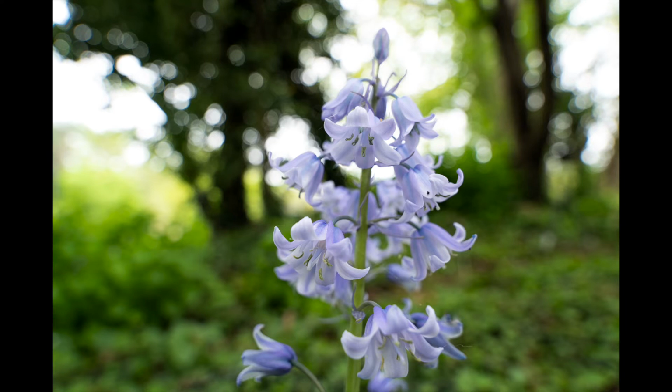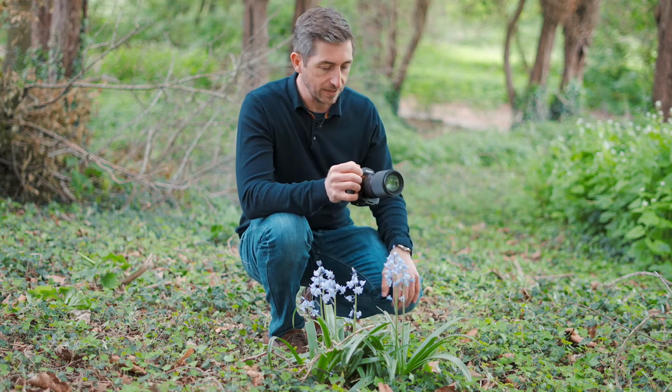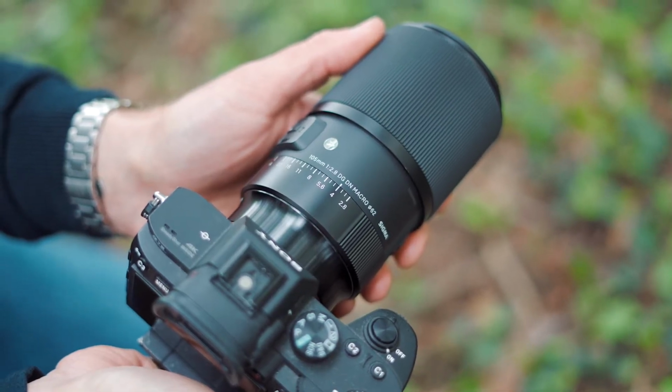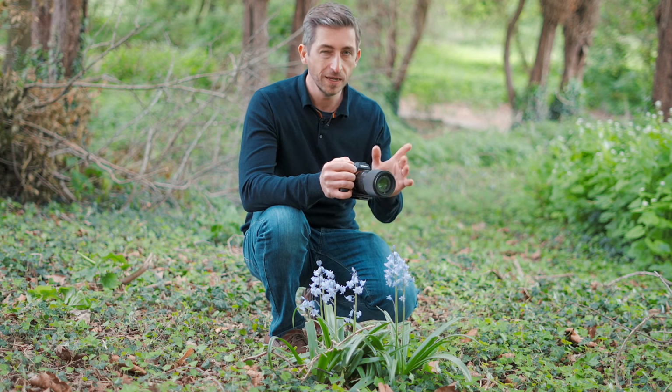I'm happy with that. Okay, and next up, it's the 105 f2.8 DGDN macro. So remember, this has a magnification ratio of 1:1. Let's give it a go.